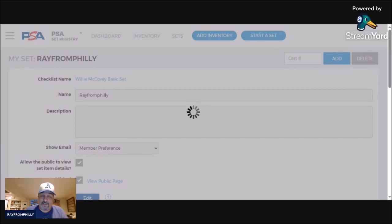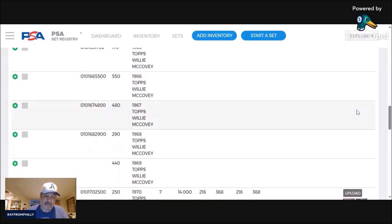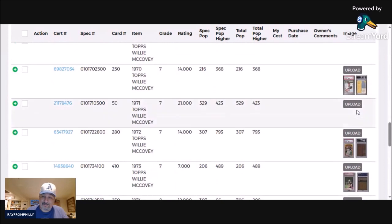The previous owner might have had it in a set registry for themselves, and they didn't remove it, so therefore I have to request for them to remove it, and it takes about 3 days. So let's see if that's been added, and it has. So there, and the picture's already there, so that is really cool.